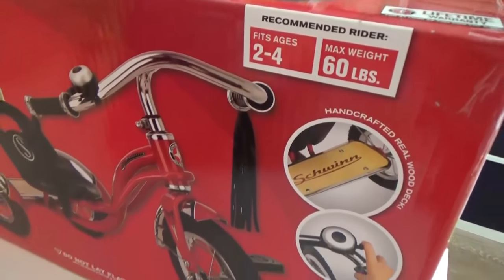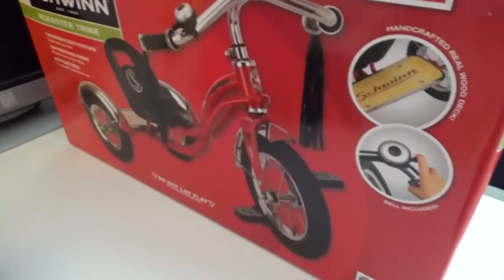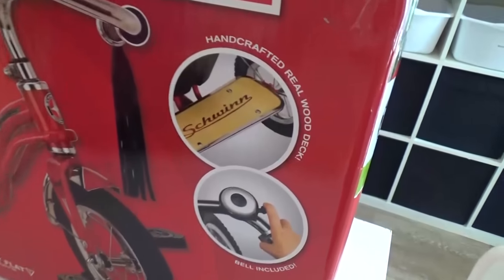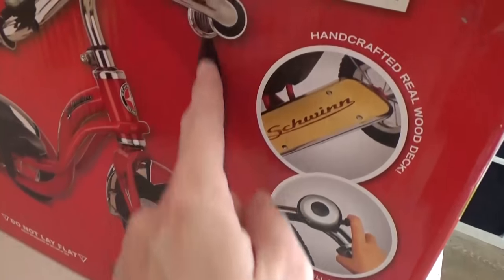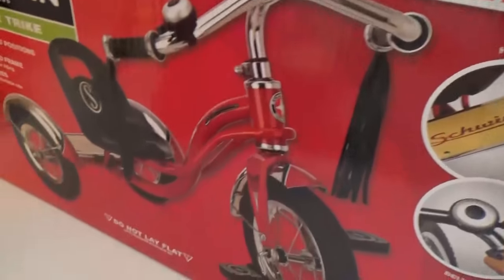Tricycle. Yeah, it says it's from ages 2 to 4, max weight of 60 pounds. It has this really cool little wood step part right here on the back. It has a bell. It comes with little streamers for the handles.